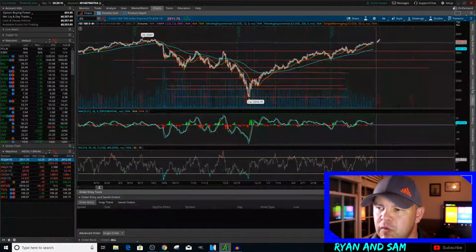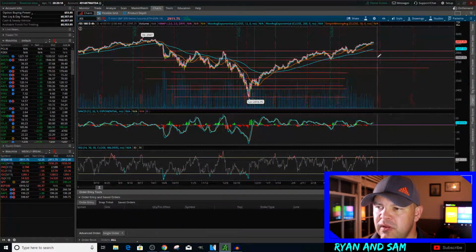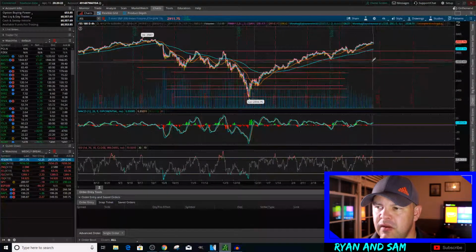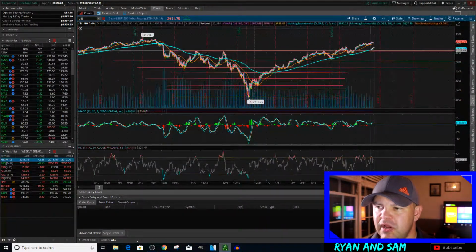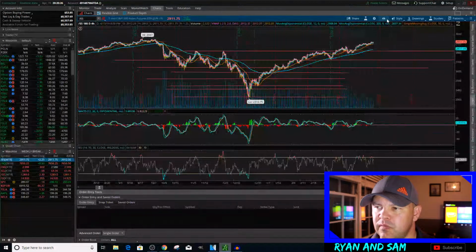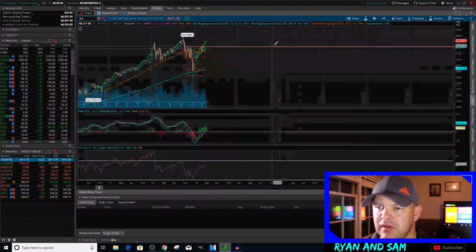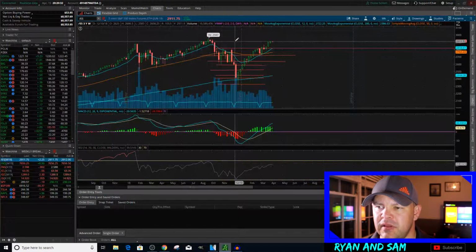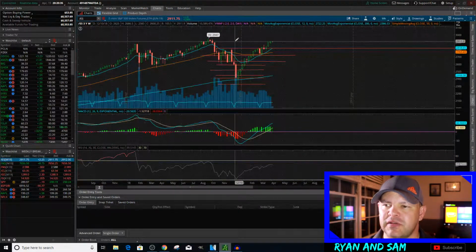What I would be looking for here is to break below this 200 moving average on the 180-day, and then try to recover and get rejected from this 200-day moving average. That's what I'm going to be looking at for a downtrend in the market. As you can see, we're really close to absolute highs on the stock market.